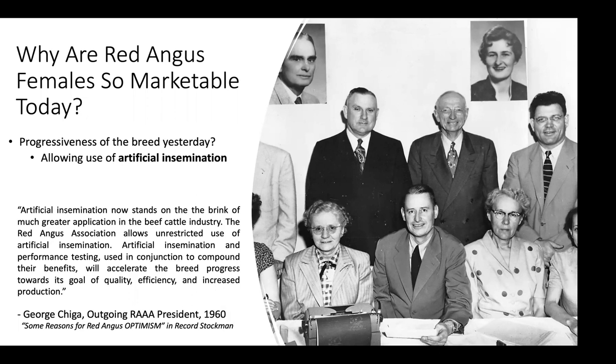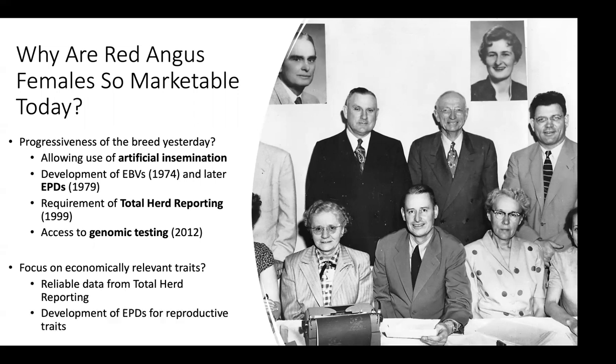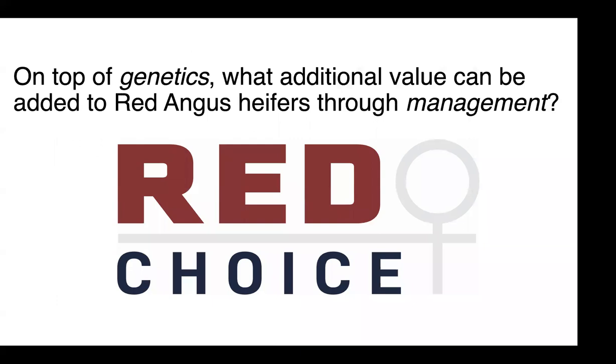So really a long history of progressive use of reproductive technologies within the Red Angus breed, and not only reproductive technologies, but also genetic technologies. Your breed embraced the development of expected breeding values and expected progeny differences and total herd reporting and then more recently genomic testing. And really I think you have a strong place in the industry in terms of your claim to fame for the use of these technologies. Additionally, because of things like total herd reporting, you can focus on some economically relevant traits that have to do with maternal productivity and EPDs for reproductive traits, for example.